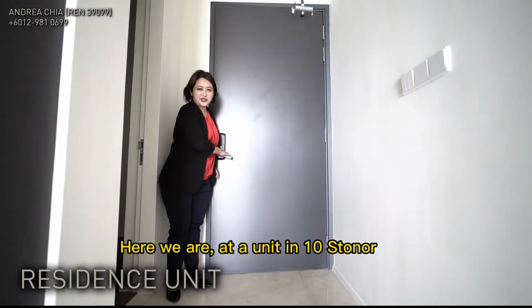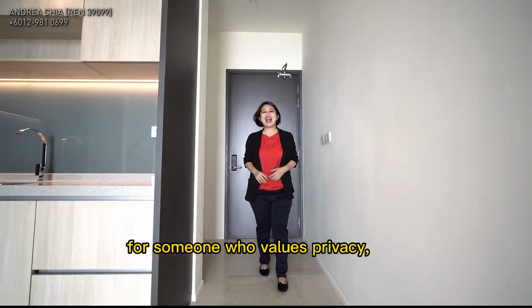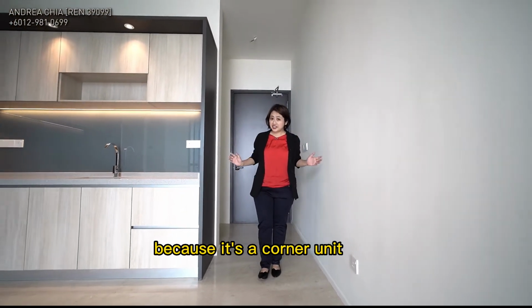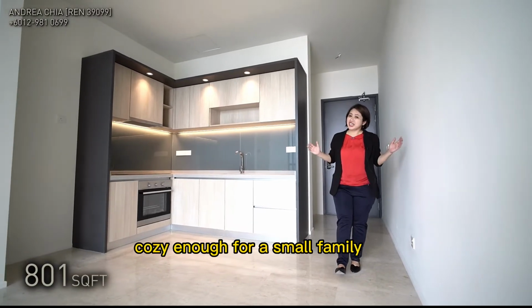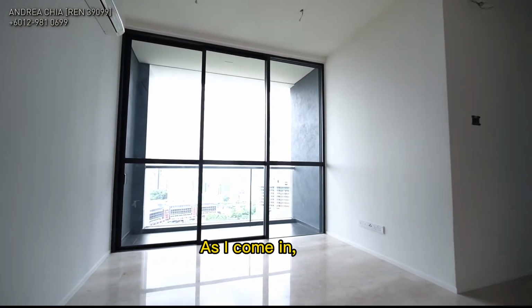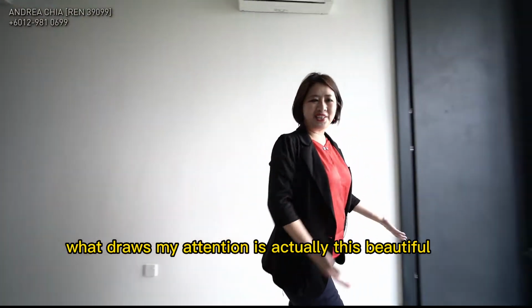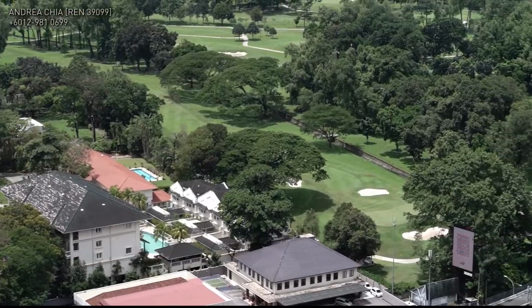Here we are at a unit in 10 Stonor. For someone who values privacy, this unit will be suitable for you because it's a corner unit and it's 801 square feet, cozy enough for a small family or a newly married couple. As I come in, what draws my attention is this beautiful, gorgeous view of the Royal Selangor Golf Course.